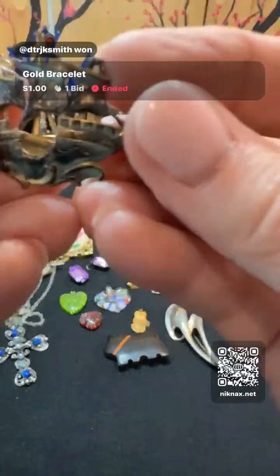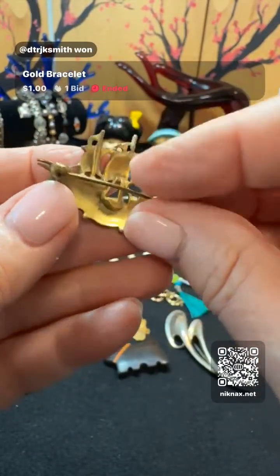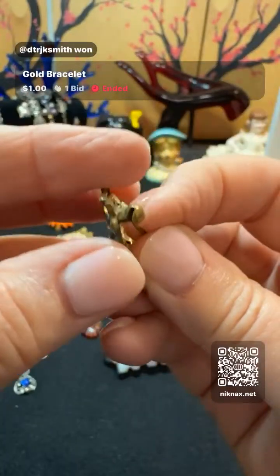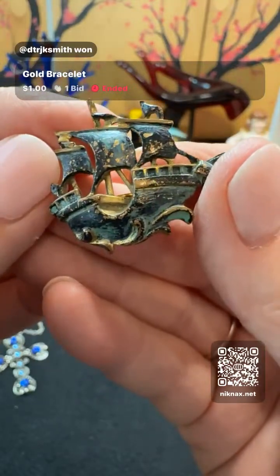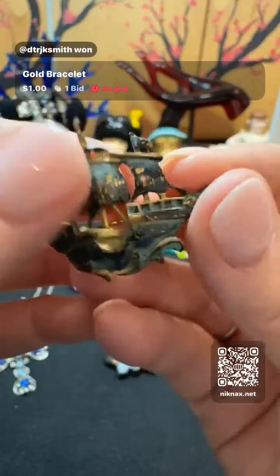Here's a pirate ship brooch that I found in a lot. I got this little tiny jewelry chest at an auction. It's enameled, and there's a little wear. I don't know if it's wear or if it's supposed to look like that, like a ghost ship or something. It's kind of neat.